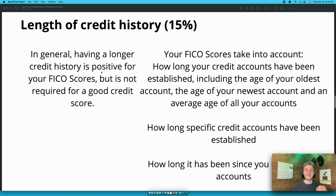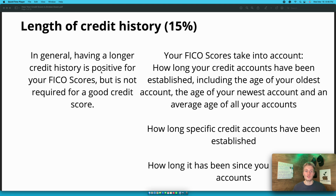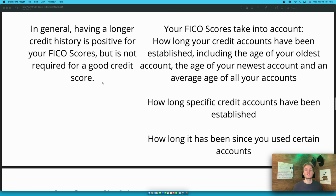Next up here is your length of credit history. FICO says, in general, having longer credit history is positive for your scores. It's not required, but it's a positive look. Again, as we've moved further down this list, you can notice the percentage of how your score is made up gets smaller and smaller, so this has less of an impact. Your FICO score takes into account how long the credit's been established, the age of your oldest account, the age of your newest account, and the average age, as well as how long specific accounts have been established and how long it's been since you've used them.